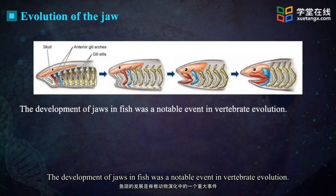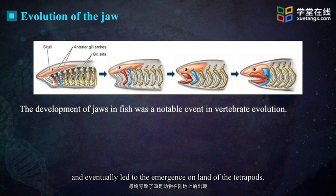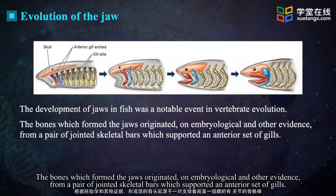The development of jaws in fish was a notable event in vertebrate evolution. Together with paired limbs and lungs, it widened the possibilities of water as an environment, and eventually led to the emergence on land of the tetrapods. The bones, which formed the jaws, originated, on embryological and other evidence, from a pair of jointed skeletal bars which supported an anterior set of gills.